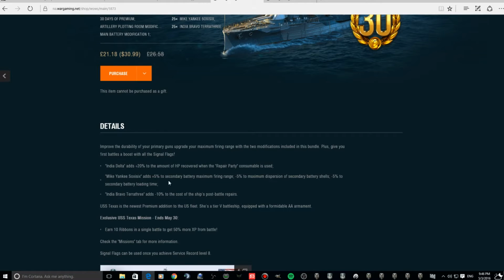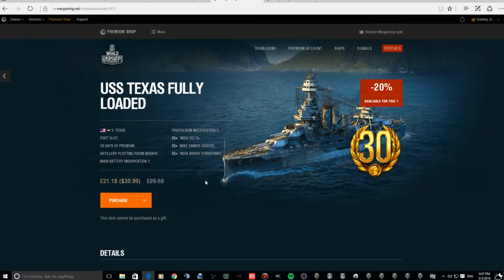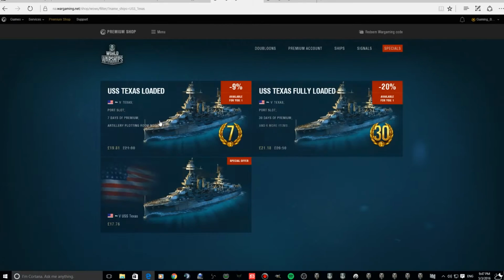So this one gives 5% decrease in battery firing time, so it's very, very nice. This one gives 20% of the amount of hit points you repair. Very, very useful in the battle, so it can give you the edge. So you get the extra 30 days of premium plus the plotting room and the main battery modification for $21.18 or $30.99. So let's have a look at the options.